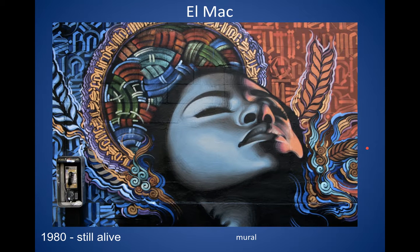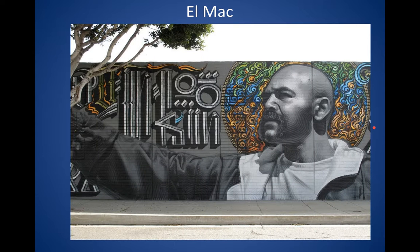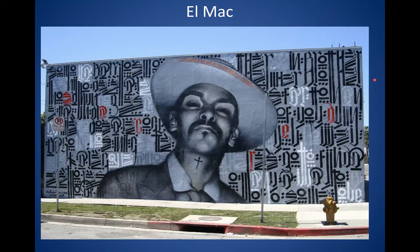Then we had El Mac, a graffiti artist who's contemporary. He's still alive, and he does these huge murals. A mural is a big painting on a wall where he features Hispanic people of his heritage and people that he connects with. He usually does their portrait in black and white, and then the backgrounds are usually more colorful. And his idea behind his work is really about praising the everyday man. Kind of like Amy Sherald does too, and even kind of Kehinde Wiley.